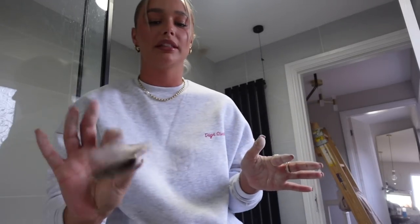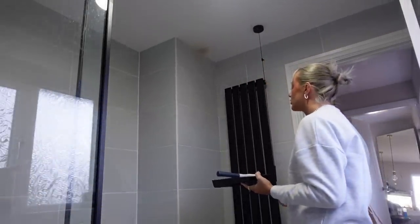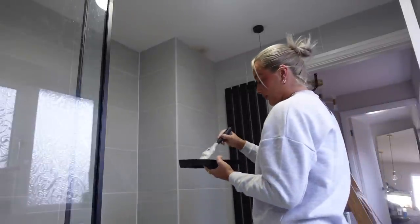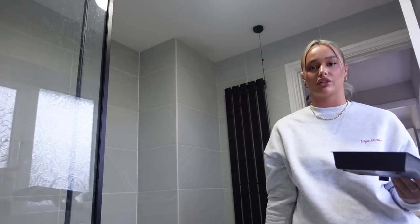I've done what I can with the sanding. I have to use a paintbrush first because it's close to the wall. I don't know how I'm not going to get on the tiles. I'll have to wipe off after, won't I? You can tell I'm not a professional painter. Ta-da! The only thing about painting is I'm going to have to wait now about 2 hours for that to dry and then do it again.